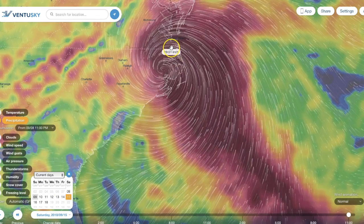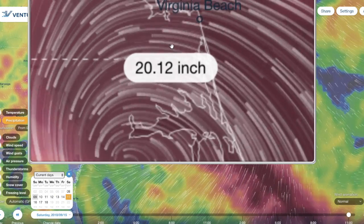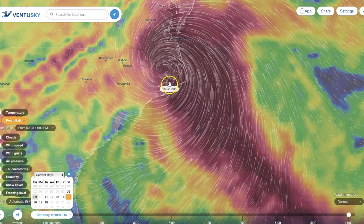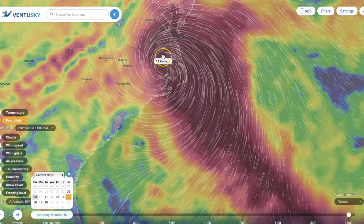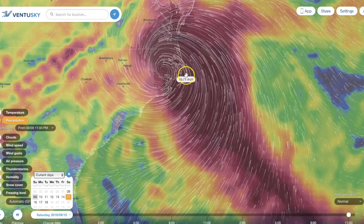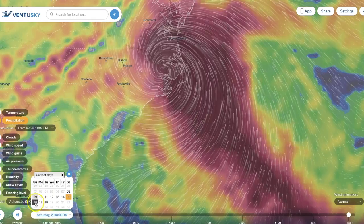That's incredible. Southeast Virginia, 20 inches. Virginia Beach, 14 inches. You're also dealing with high winds, but the rain will be the big issue here. That's a huge amount of rain.